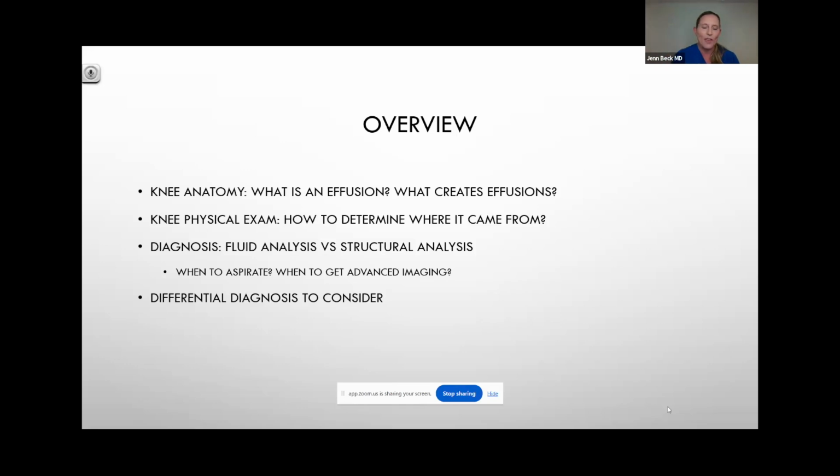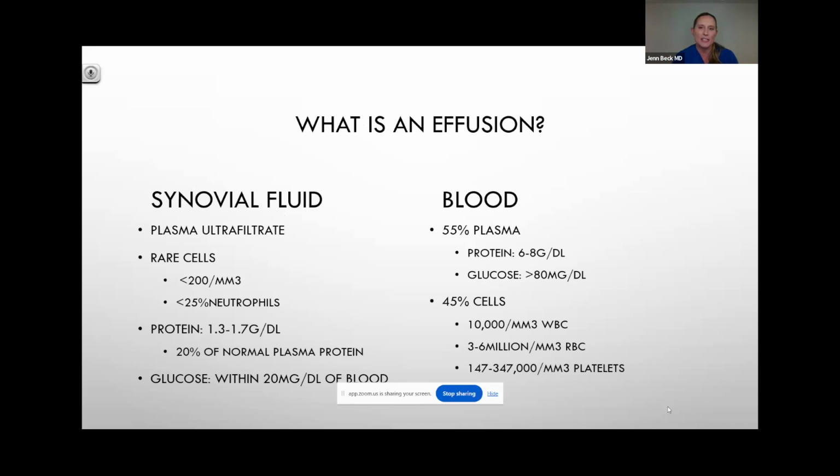So first of all, really what is an effusion? We all know it's fluid within the joint, but really what makes up the effusion? There are two main parts to these effusions. There's the synovial fluid, which is the basic fluid, the lubricant inside the joint that can change and alter in some of its structures.